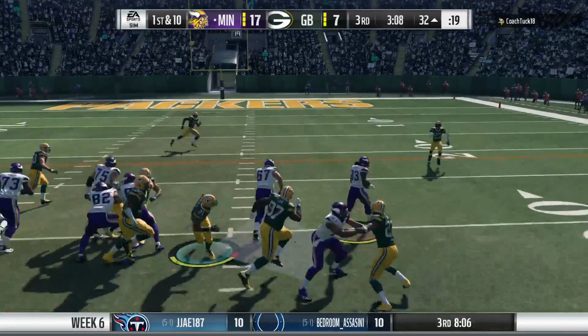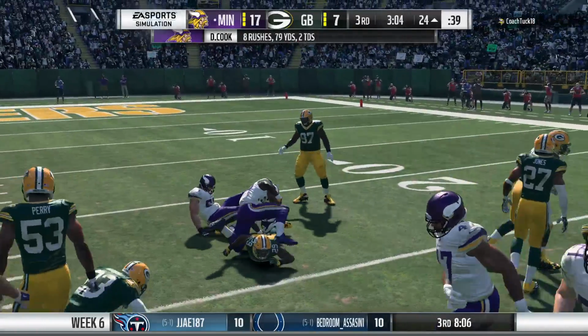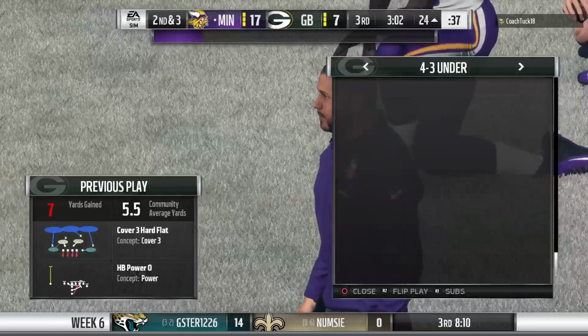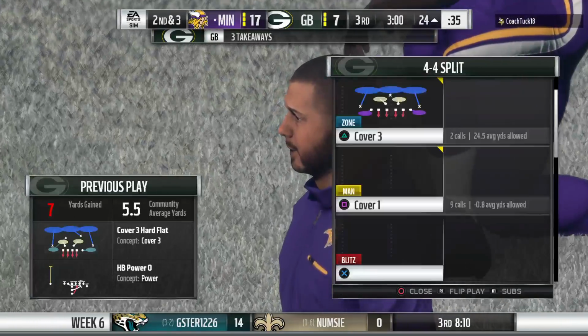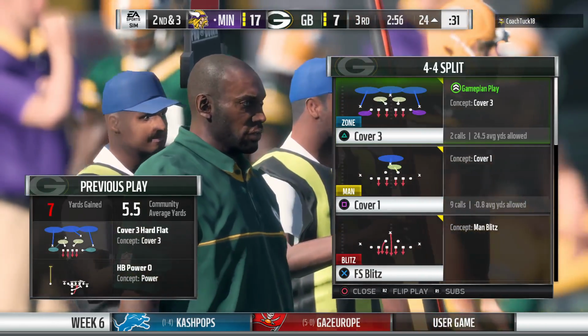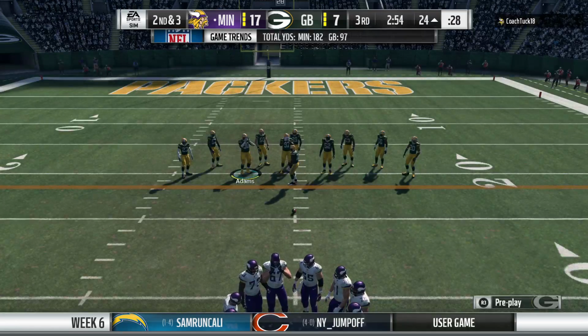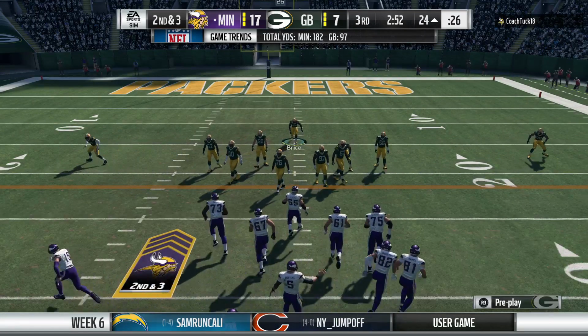Trying to fire up that running game with Dalvin Cook. And room there to work it inside the 25. 7 yards on the pickup there, and it'll leave them with a 2nd and 3. First play of the drive, let's give credit all around. Excellent blocking, but the guy carrying the ball, he was the finisher. A really nice run. And after the play on the ground, that brings up 2nd down here.